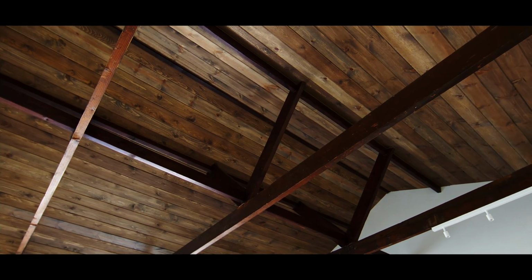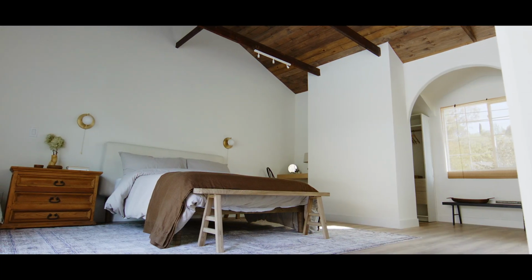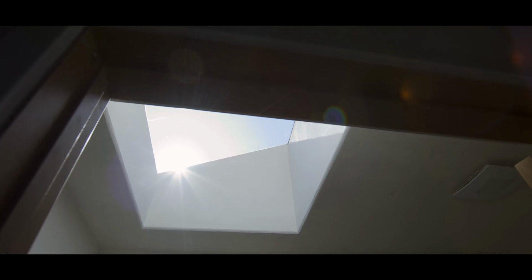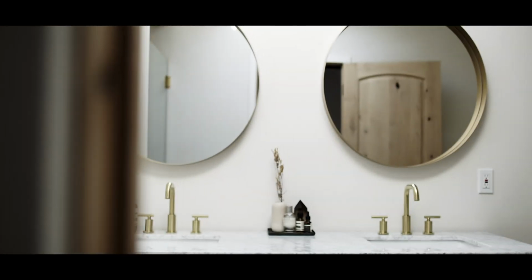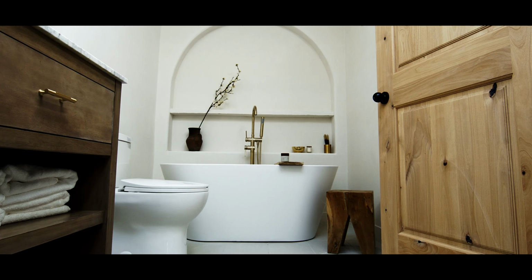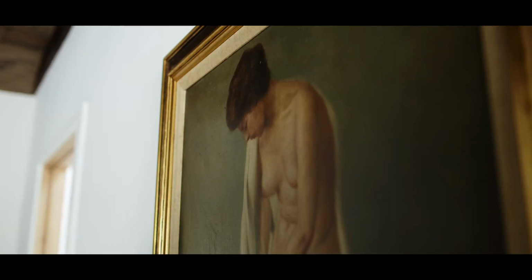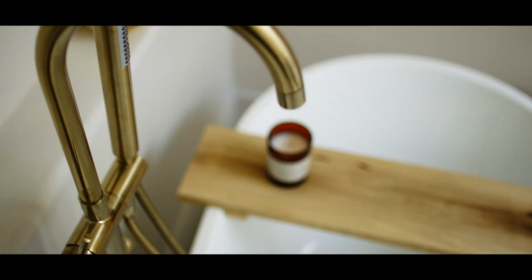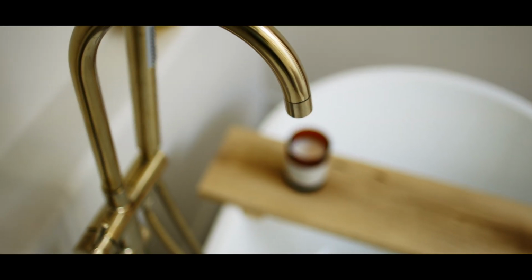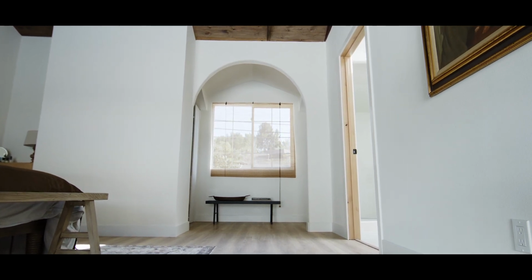For the primary suite, we really lean into the vacation villa feel. Between the vaulted ceiling in the bedroom and the skylight in the bathroom, we made sure that the whole space feels open and airy. For the primary bath, we went with a Venetian plaster finish. I think between the warmer tones and the natural texture, the whole bathroom has more of an old world feel to it, and it ties in really nicely with other architectural details like the exposed trusses and the arches that you see throughout the whole house.